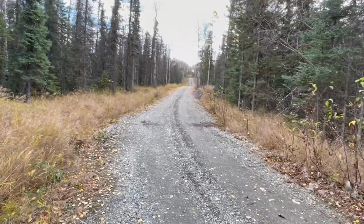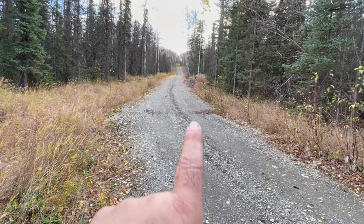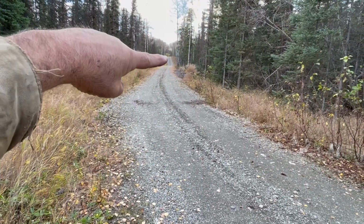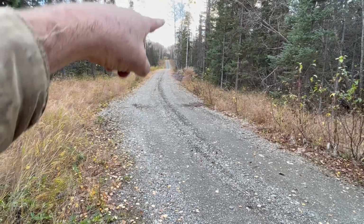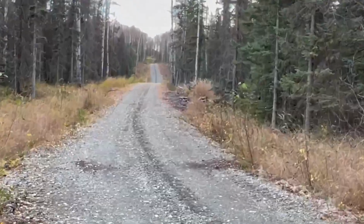This is a public right-of-way easement, a quarter mile long, and it ends right up on that side at the corner. So that's a quarter mile up the 2 hills to the bottom of that dirt pile up there.